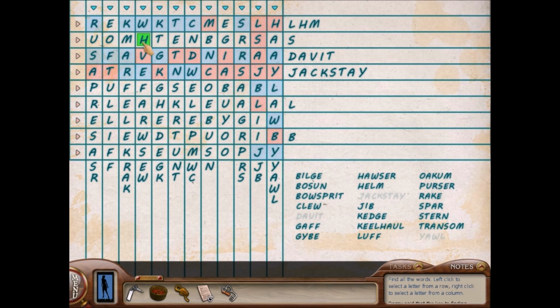H. Okay, so this is an H. So this is going to be Hauser, up and down Hauser, because we have an H and a W. H-W-E-S-A-R. Okay, that's how you spell Hauser.